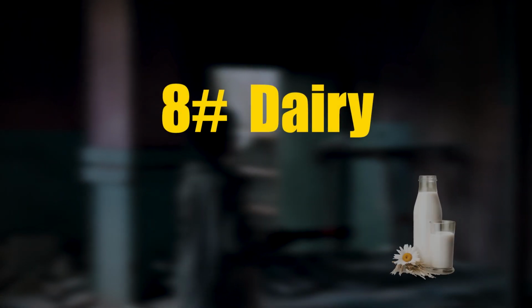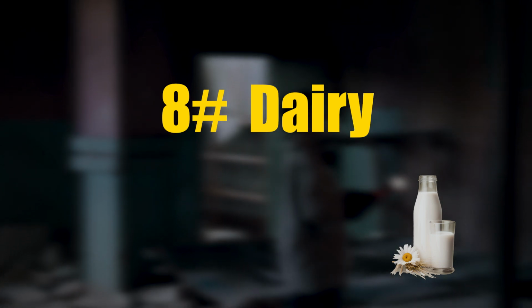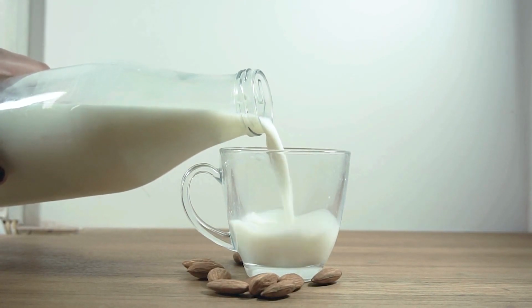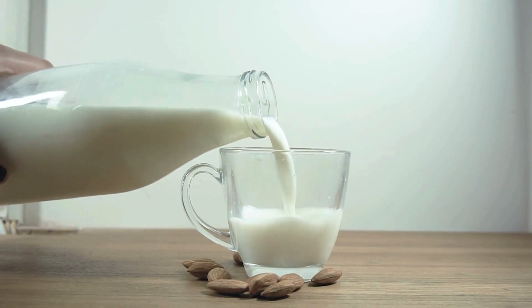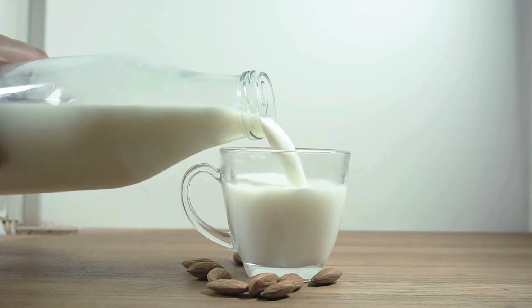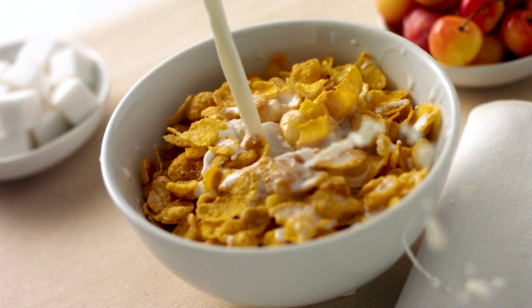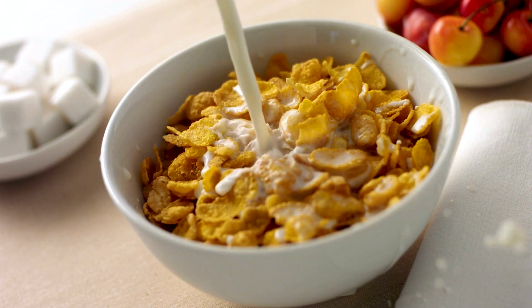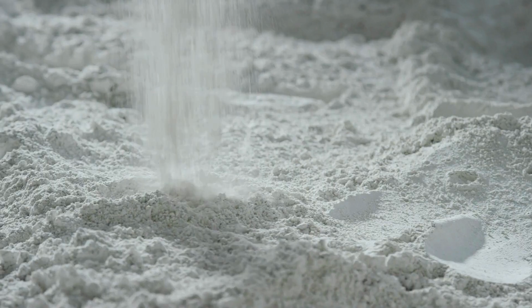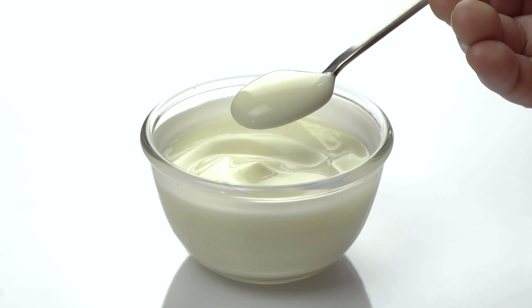Number 8. Dairy. We all know how important dairy is for our health, right? It's packed with calcium and vitamin D, essentials that keep our bones strong and our bodies running smoothly. But in the wake of an EMP, keeping dairy fresh is going to be a challenge without refrigeration. Here's a smart move. For all of us who want to stay one step ahead, consider stocking up on a top-notch substitute. I'm talking dried milk, yogurt, and other dairy products made to last longer.